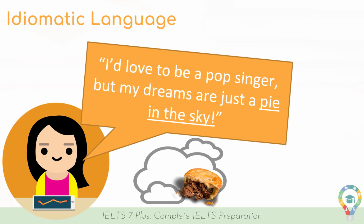Let's take a look at another example of idiomatic language used inappropriately. I'd love to be a pop singer, but my dreams are just a pie in the sky. Now, the phrase pie in the sky actually means something that will never happen, but it's really not a very common idiom that people use often these days. It's important that you use idioms that are native sounding and not too old-fashioned, because that will help you sound more like a confident native English speaker.